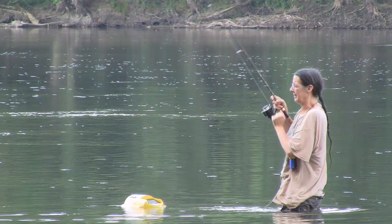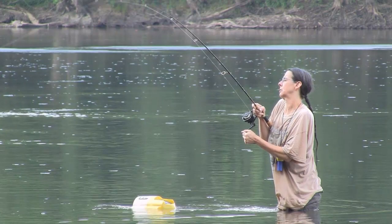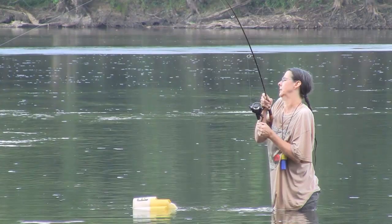Oh yeah, I saw something just roll in the water. Oh, this one's big. This one's bigger.